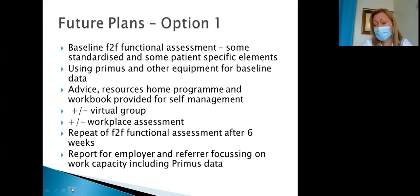So 6 weeks doesn't seem like a very long time in the long COVID world, but what we're hoping is that they'll send people to us at the point when they can at least attempt this type of programme. That's going to be quite challenging for the referrer, I would suggest. But I think even if it means that we've got to then refer them back to the long COVID service and say, you know what, actually, they weren't quite ready for this. We haven't got the results that they need in order to go back to work, and then refer back to us at a later date.